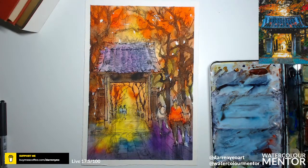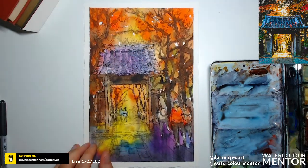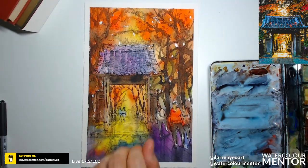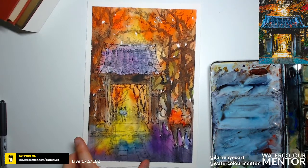A look at the comments. That says thanks again for the tips, Darren. Love the happy colors you've used. Yeah, they're very, very vibrant. The colors I've used here are super exaggerated. I normally paint like this actually, but sometimes it's good to try something different.